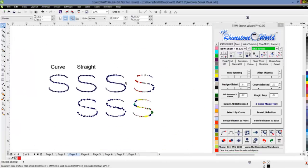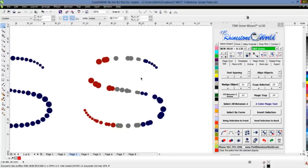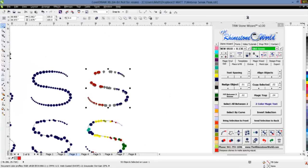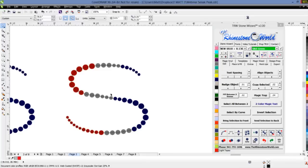So, hey, that's pretty awesome, but now I've got multiple size stones and colors. What do I do now? Well, obviously I just go here, I'm going to start it there, and I'm going to do that, and it's done.